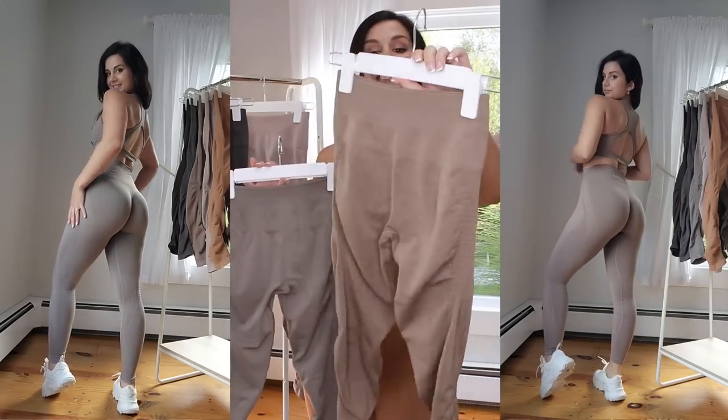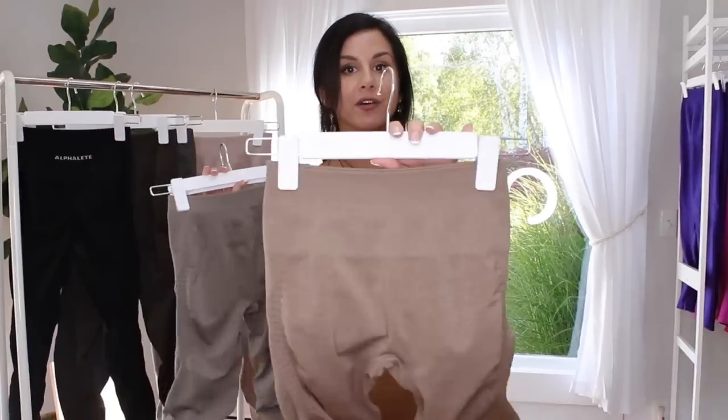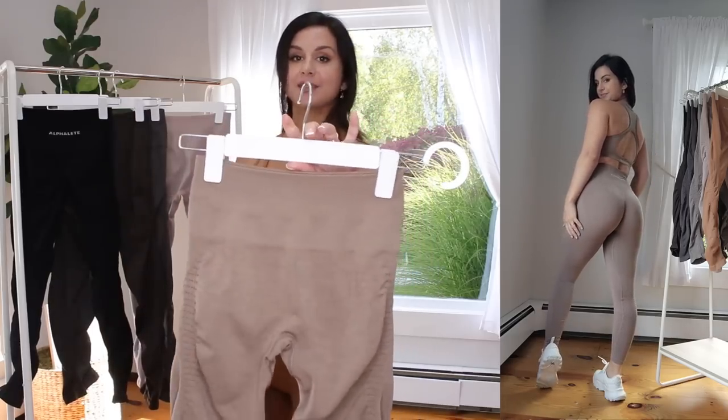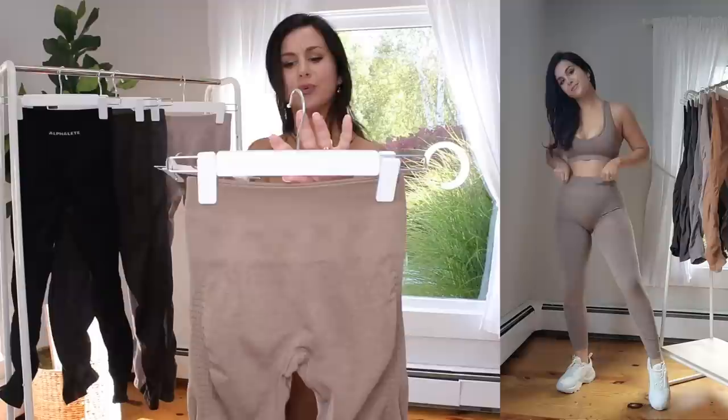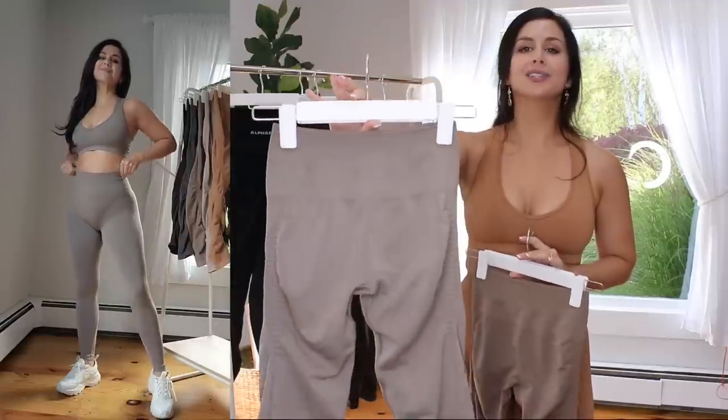Another big difference, the sand has a marl, whereas the mocha does not. So do you prefer marl, or do you want some solids? I like that they went with marl on the sand because it makes sense, you know? It's sand, you want some texture, like you almost can feel it in between your toes. Whereas mocha, it's a little more straightforward.